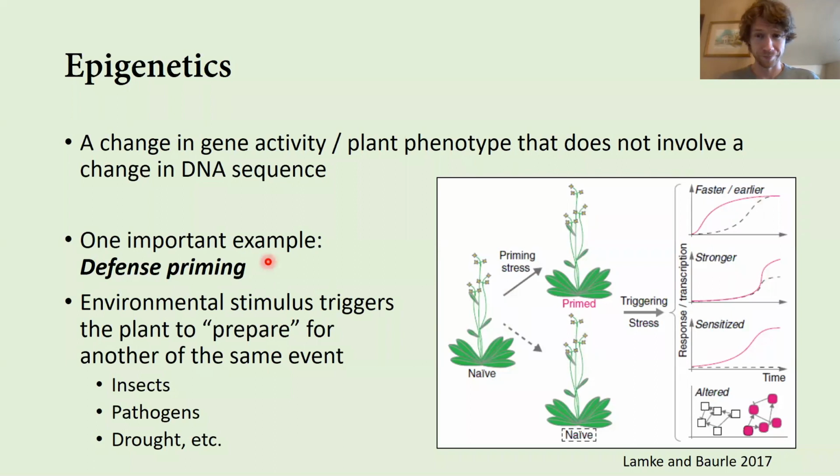So here's a good example. Epigenetics, the scientific definition, is a change in gene activity, plant phenotype, that does not involve a change in DNA sequence. All right, so it's steering away from the fact that DNA dictates everything. One important example is defense priming.